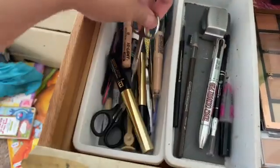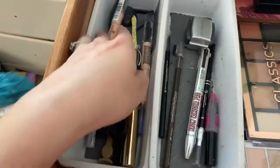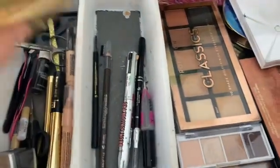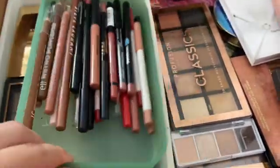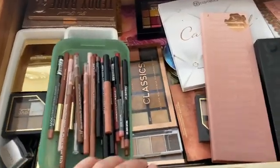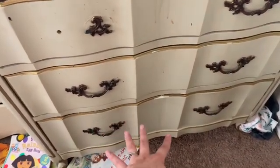So for lashes, I have lash glue, my lash tweezers, and scissors, which should be over here as well. But yeah, these are just odds and ends. This is how I store all my eyeshadow palettes and little odds and ends. This one does not have makeup in it yet. It's kind of like my junk drawer.